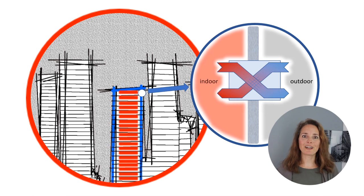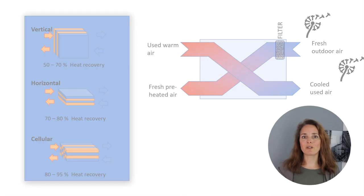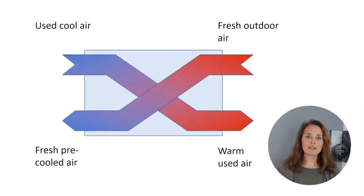And the good news for anyone who has allergies is that usually this outdoor air will be filtered before it enters the building and will therefore be very clean. It also leaves out any particulate matter, so you have clean and fresh indoor air, which is nicely preheated to be most comfortable for you. In a hotter climate, of course, it works the other way around.